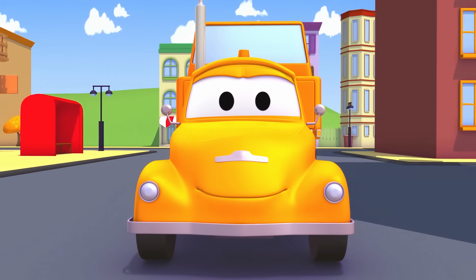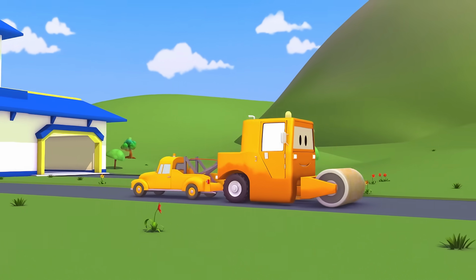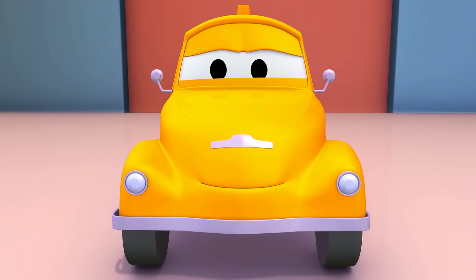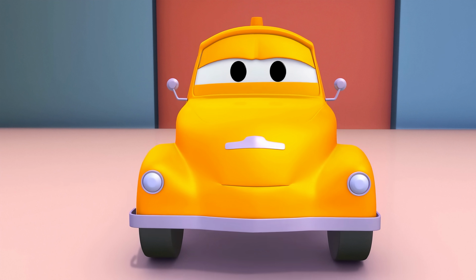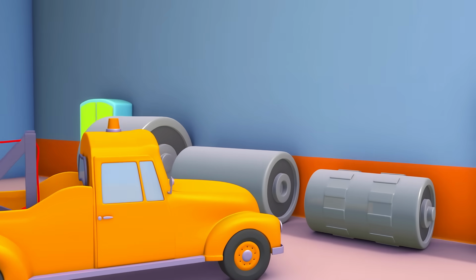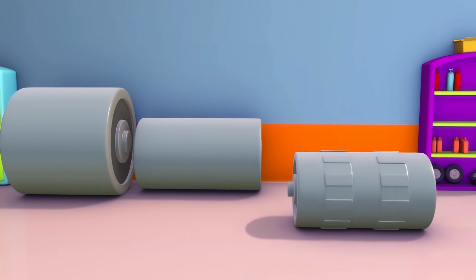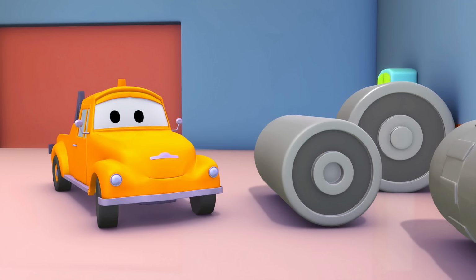Now, let's go back to the garage and fix that roller. Here we are, Steve. What's the problem, Tom? It looks like Steve's roller is all worn out. Have you got any spare rollers, Tom? Make sure you choose the right one. You're right, Tom. That's far too small for Steve. That one looks like the perfect fit. Shall we try it out?